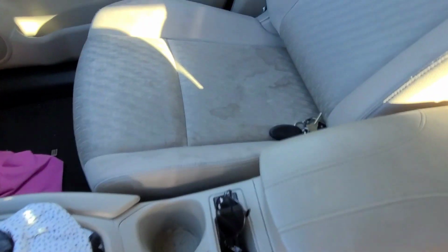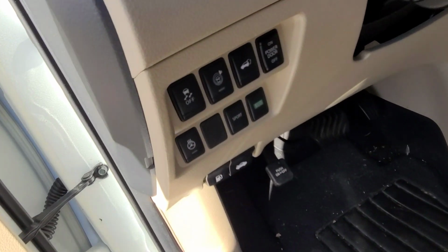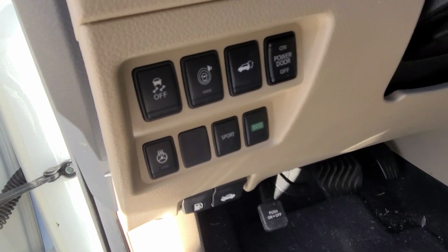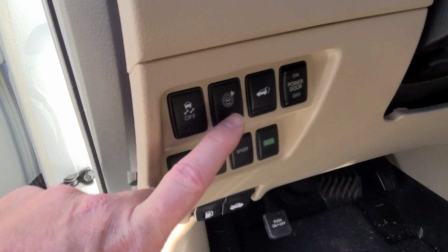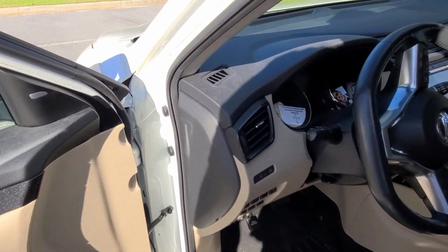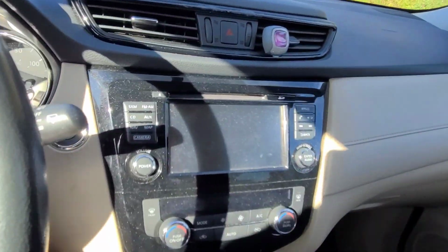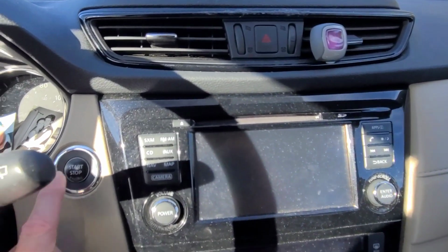Seats, easy to stain. Very easy. Always been a problem since day one. And if you spill something, just forget about it. Stain city. Here's your heated steering wheel, your sport and eco modes, your power door release, your 360 camera and warning system. That was an option when we bought this car. Also, the bigger head unit, larger screen, and just some cool features. Push to start.